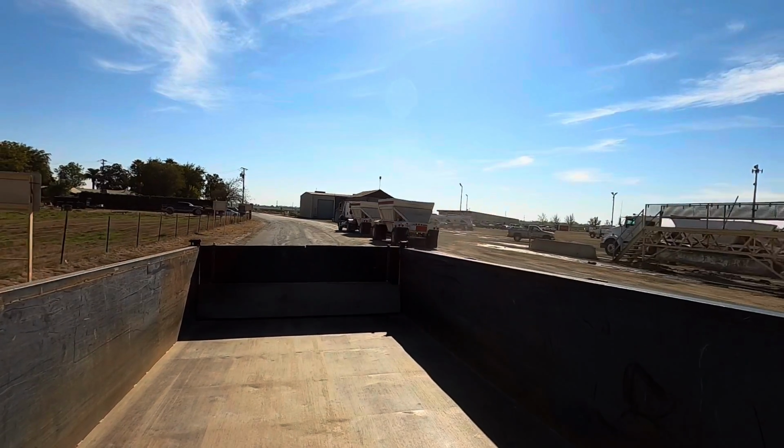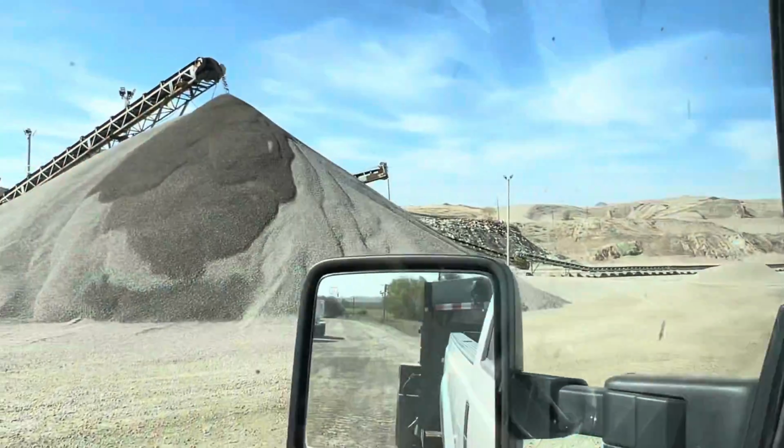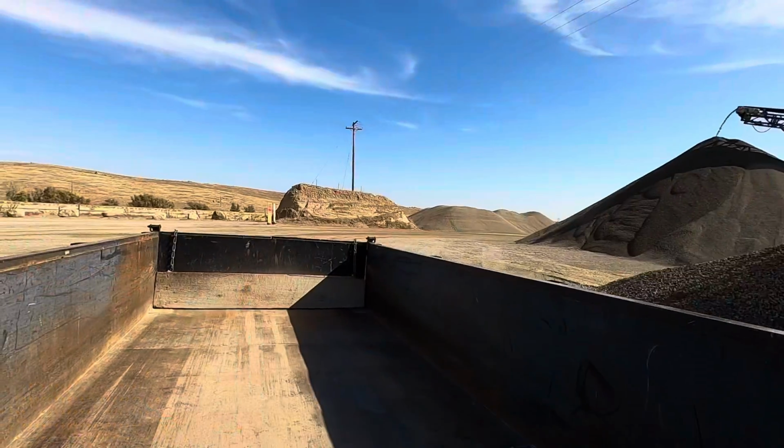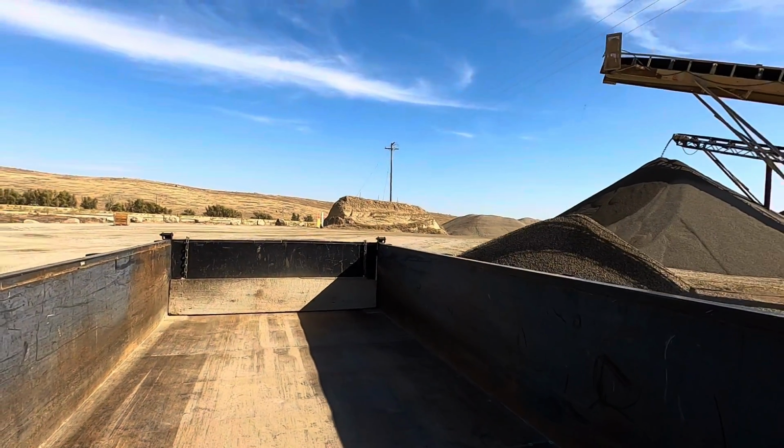All right, we're just rolling in for our second load and probably final load for the day. It's 2 o'clock now, and I don't think I'm going to have enough time to make a third trip. It takes me about 2 hours round trip, including loading, dumping, and all that. So I think this is going to be it for today, but that might be enough.